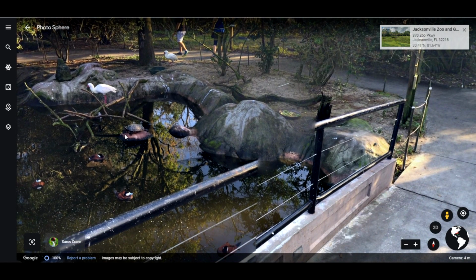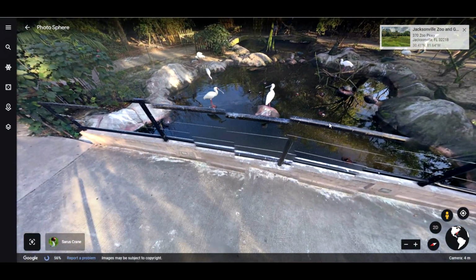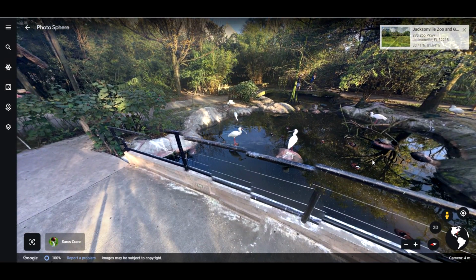Either a red-eared or a yellow belly slider. Not sure which. And then all the ducks. But yeah, it's a beautifully laid out zoo, so definitely check that out if you can.